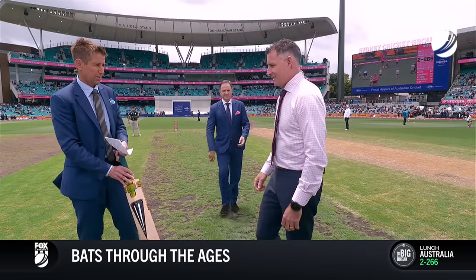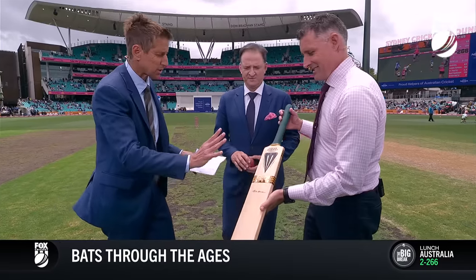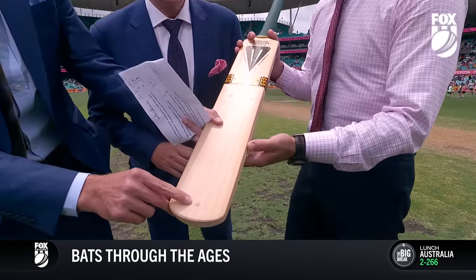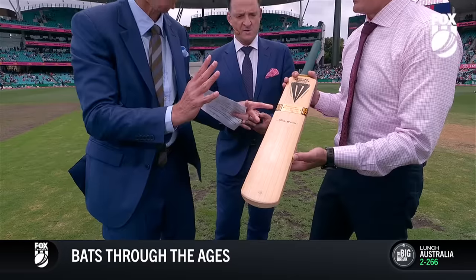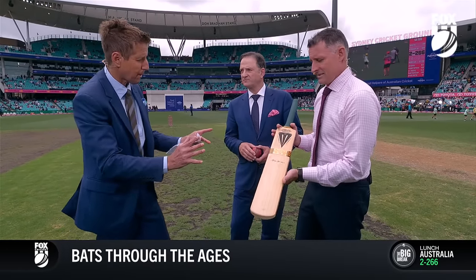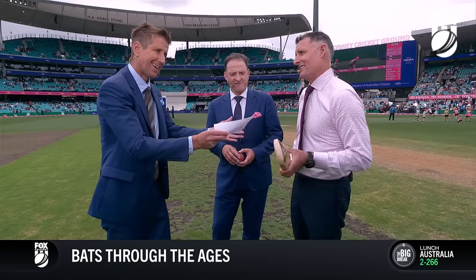All right. We can't use this bat. Hang on, this is AB's. Yeah, but whose is that one? This was a special edition. You can see down the bottom here. This is 763. I think only 1,000 were made. So this was a commemorative bat when Alan Border broke the world record for the most number of runs at 11,174. He won't mind.